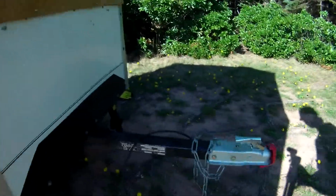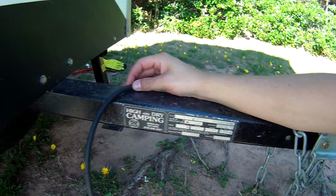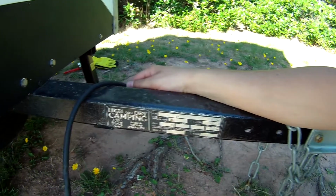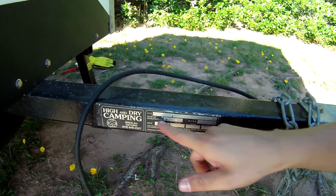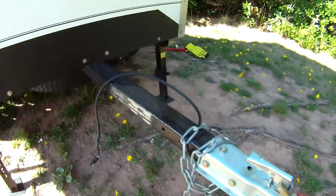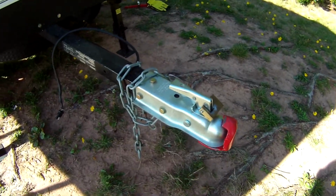On the tongue, we painted around the original nameplate. Thought it would be kind of neat to keep that. It says on there, manufactured in 1990, date of manufacture April 90. We also changed the coupler to a 2-inch coupler just because I already had 2-inch balls. It used to be a 1 7/8.